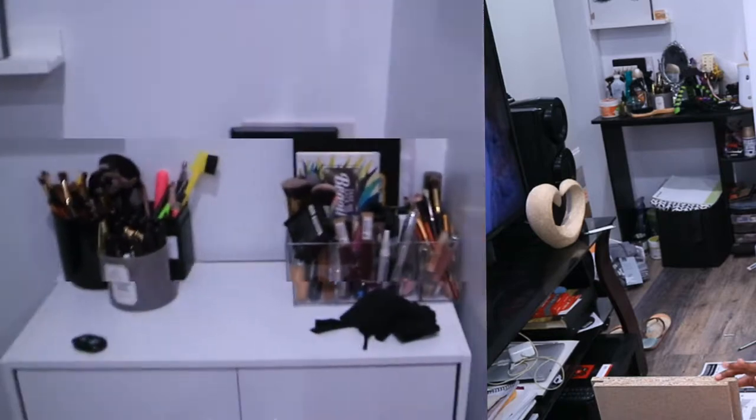So today I'm going to be showing you guys a cheap and easy way to change out your desk or to make things look more organized. So we are going to go from this right here to this. So if you guys want to see how I got that, then keep on watching.